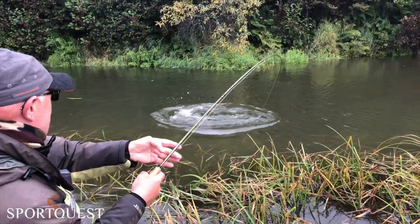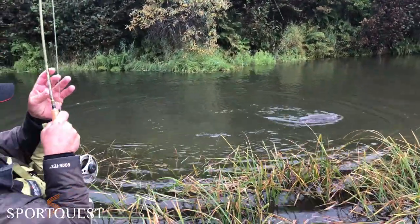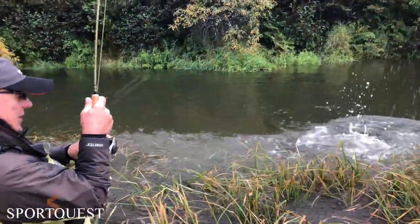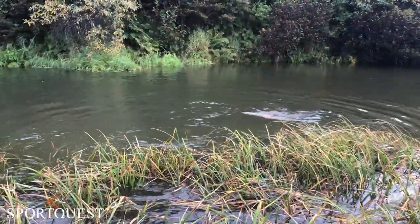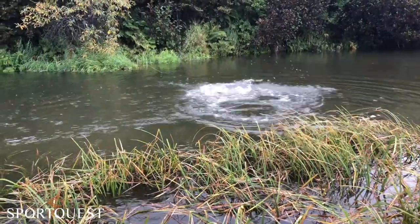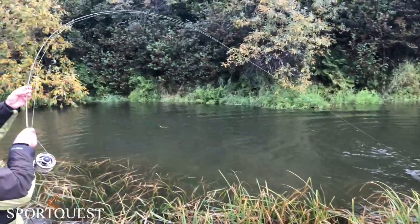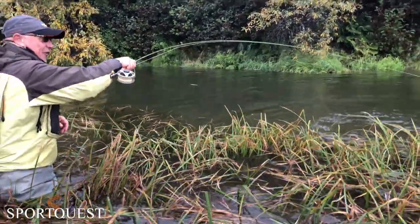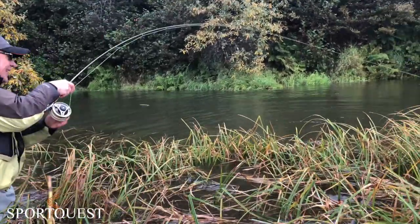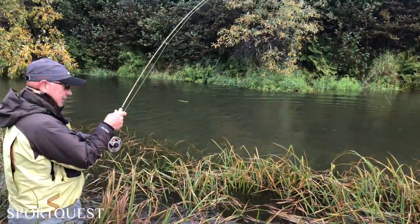It's a nice buck. I'm going to see if I can get him to come over. We can have a look at him. Missed some of the best jumps and twists and turns. He's done some fantastic jumps. Still not over. They definitely give it their all. Fighting fish, they are really, really good fun, especially on light tackle.